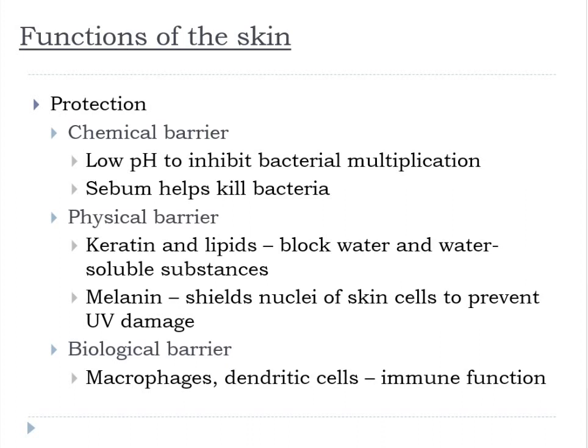It's a physical barrier. It makes keratin, which is a hard protein, and lipids. Basically, they're designed to keep us waterproof, so they block water, anything that can come into our body, so we don't just expand.